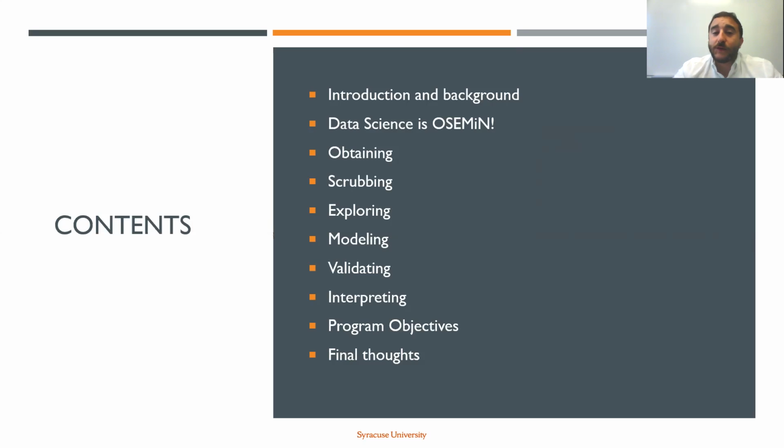This would include an introduction and background for myself, a little bit of an overview into an analytical framework that I chose to frame my course projects and learnings. Each of the steps in the analytical method are listed below here: obtaining, scrubbing, exploring, modeling, validating, and interpreting.